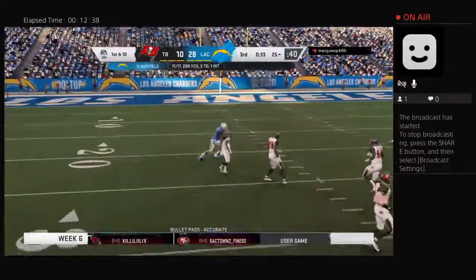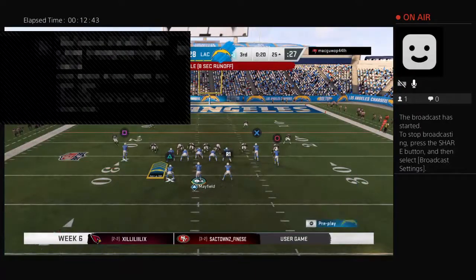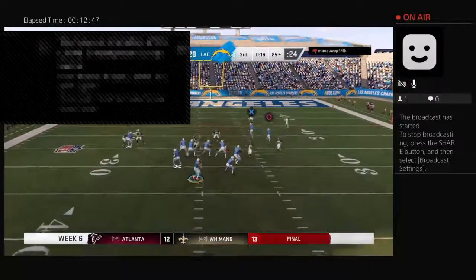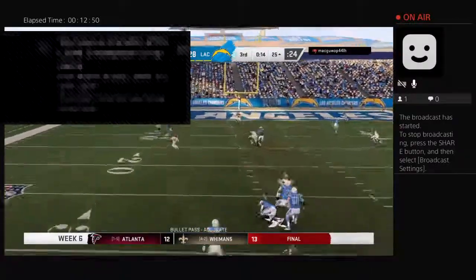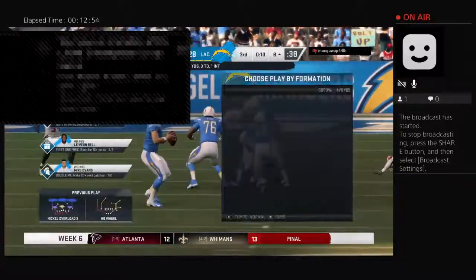So maybe if you still want to play zone, you go to a zone blitz scheme. And you can drop anyone out of your defensive front. Defensive end, defensive tackle. It doesn't matter. You just exchange someone to bring more pressure towards the quarterback and still try and cover downfield. He completes it to Evans.